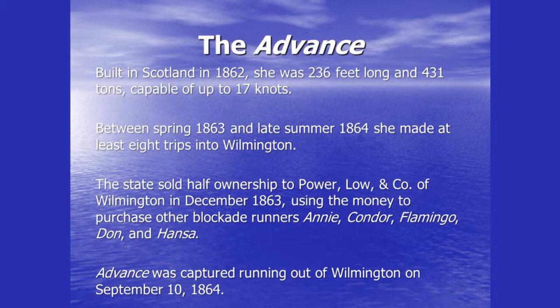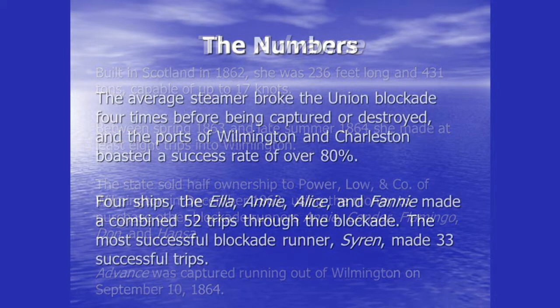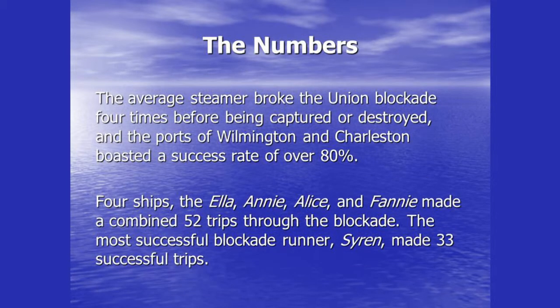You see the record of the Advance here. Between spring of 1863 and late summer of 64, she made at least 8 trips through the blockade. The state sold half their ownership in December of 1863 and used the money to purchase a number of other blockade running ships. And the Advance was eventually captured September 10th of 1864 on a run out of Wilmington. But that leads us back to a discussion of numbers.